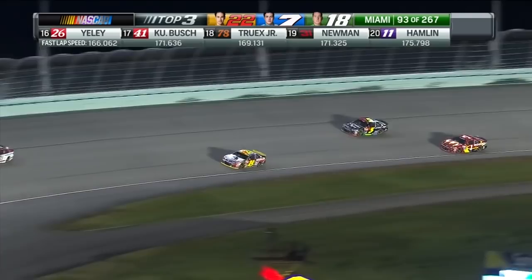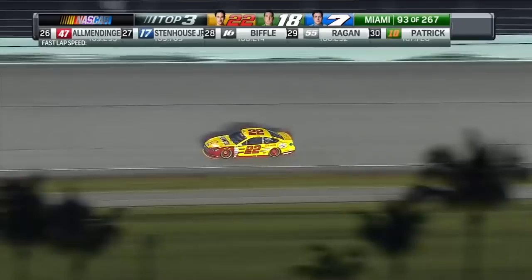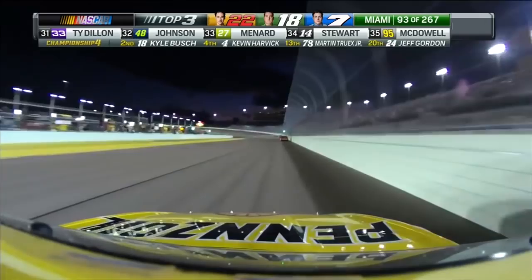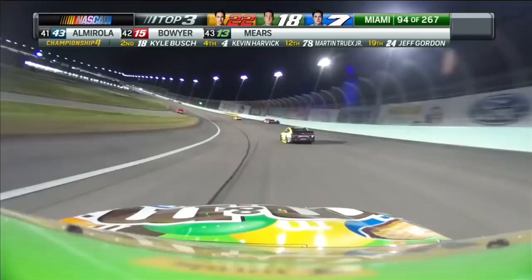As they're cycling through the green flag pit stops, Joey Logano scored as the race leader in front of Kyle Busch. Alex Bowman, who still has not come to pit road, running third. Kevin Harvick fourth. When Kyle Busch came to pit road in front of Kevin Harvick, that gave him an opportunity to take away that spot on the track. So Logano's out front, Kyle Busch running second, Harvick's two spots back.